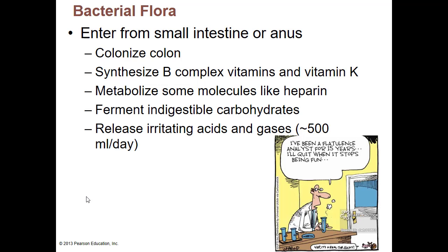Now, good bacteria do good things. There are bacteria in your intestine that make vitamins. They make some B vitamins, they make some K vitamins. They can also help break down some additional food. If food didn't get broken down in the small intestine, bacteria can help further break down some of the food that are in there. They do also ferment, break down, indigestible carbohydrates. That's your fiber. So they do try to break down some of that indigestible carbohydrate, the fiber.